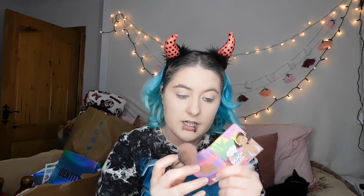It's from a Primark set, as I said. They have a cute little mirror. I just love the packaging. So I'm going to dip in now a little bit. It has a bit of fallout. I'm going to tap off. A little bit goes a long way with these contours. They are so pigmented, like you guys will see.